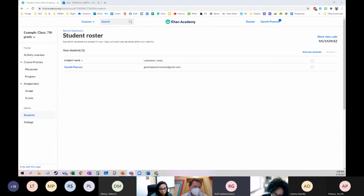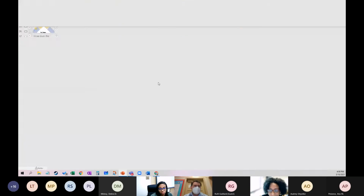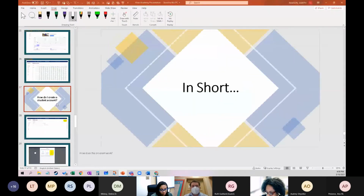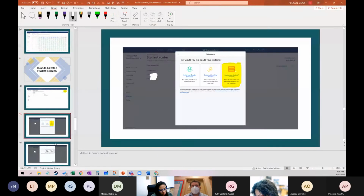Yes. So when you do that, that does not duplicate their account, is my question. I guess not. No, it doesn't. I understand your question. Hold on, it's not exactly sharing, but let me go ahead. Okay, so here, I led with how to create a student account because sometimes it's necessary. You don't have to.